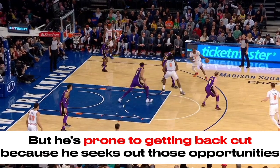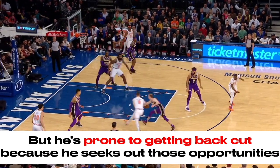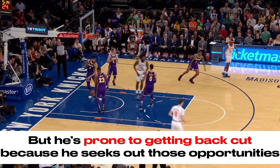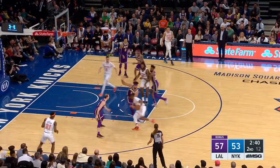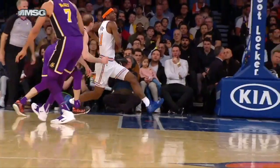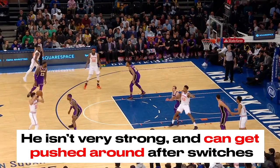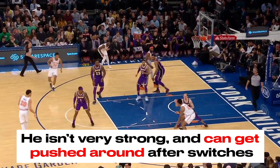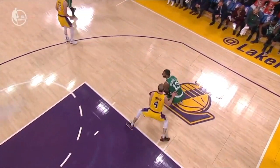But again, that aggressiveness can be used against him and he's prone to getting back cut. Strength is a big issue for him. He gets pushed around when he has to hold his own against bigger players, whether it's in the post or keeping guys off of the offensive boards. He's not very good on switches as a result.